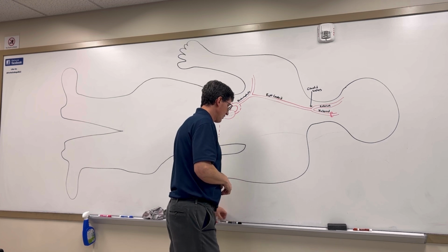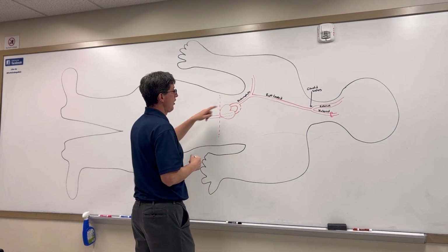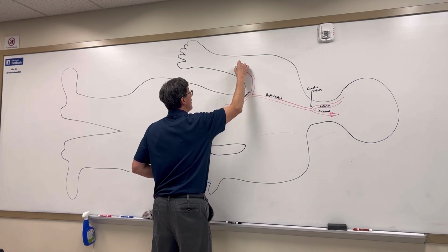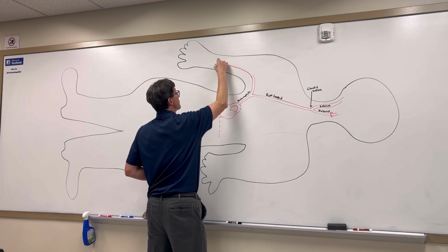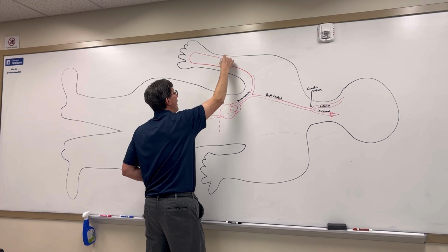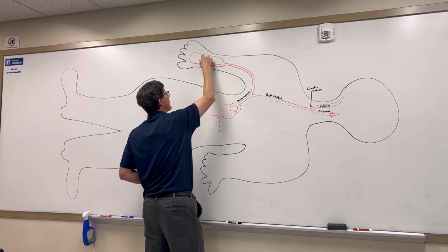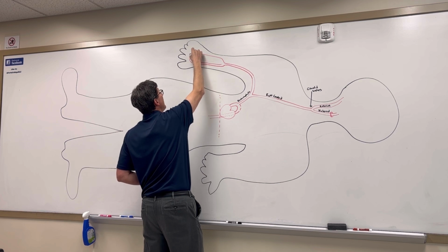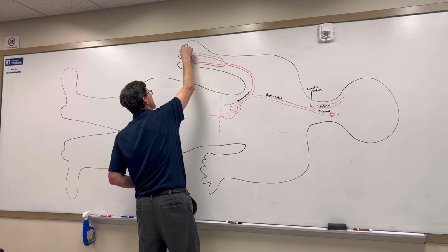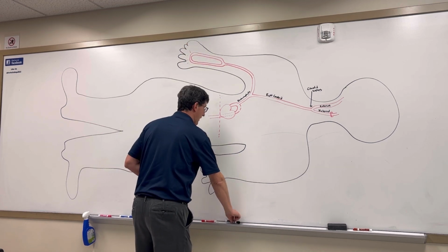Okay. So then the other branch off the brachiocephalic is going to go over to the arm, and it's going to continue down through the shoulder. When it gets to the elbow, it splits into 2. And then it goes down into the hand, and then it comes back together and forms a little arch down here that has branches that go off to the fingers. And so let's talk about that.